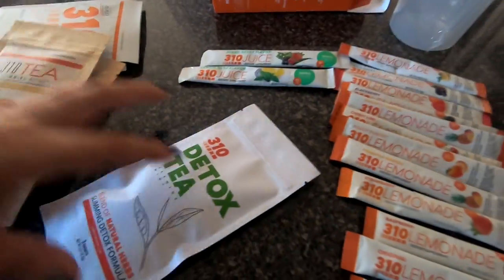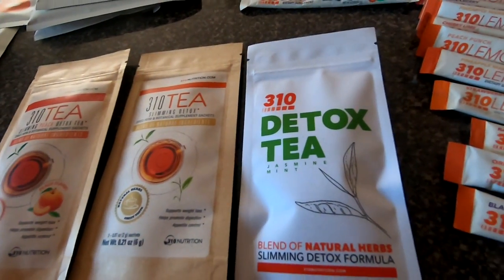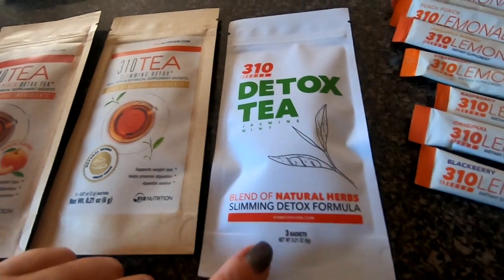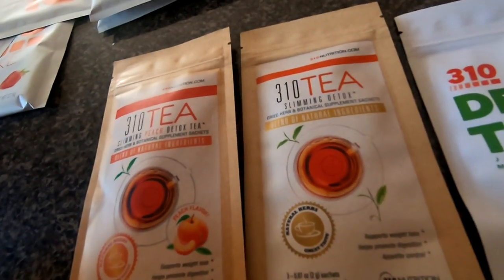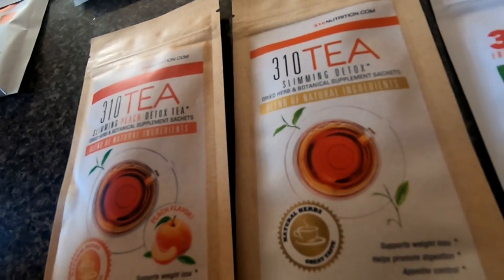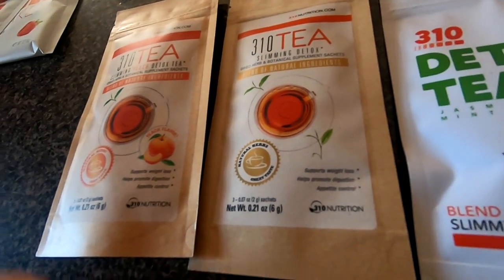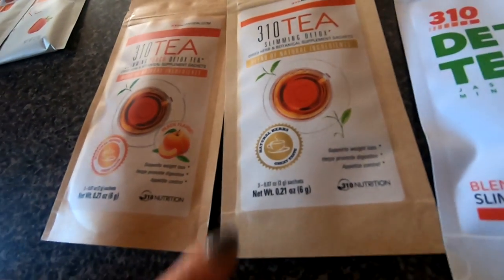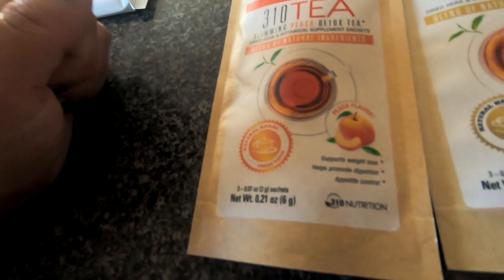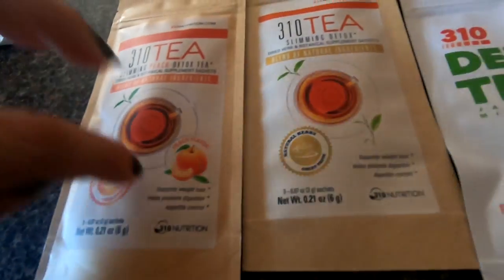Then we have their teas, which I'm kind of excited to try. So they have just the 310 detox tea and jasmine mint. There's three packages inside. This is the 310 Slimming Detox Dried Herb and Botanical Supplements sachets. So this one looks like it's just tea and maybe mint. And then this one is the 310 Slimming Peach Detox Tea. And there's three packages in each side of these.